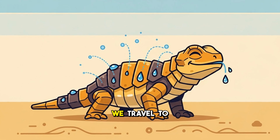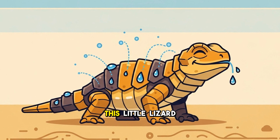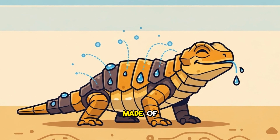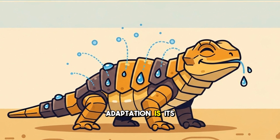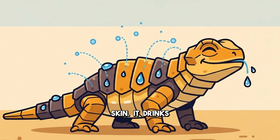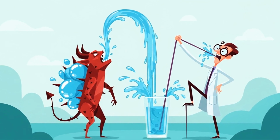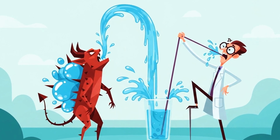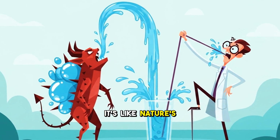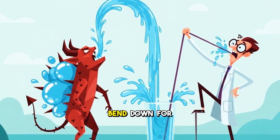Next up, we travel to Australia to meet the thorny devil. This little lizard looks like it's made of medieval armor, but its most amazing adaptation is its skin. It drinks through it. When water lands on any part of its body, it automatically flows through channels straight to its mouth. It's like nature's built-in straw. This little guy never has to bend down for a drink.